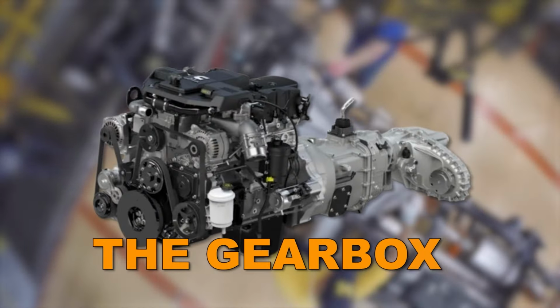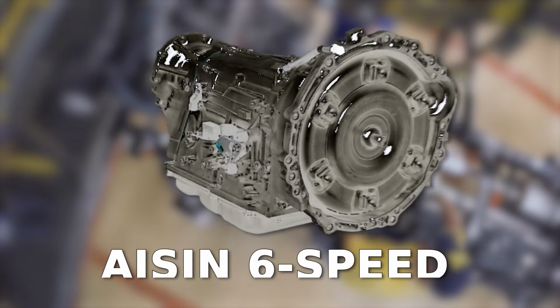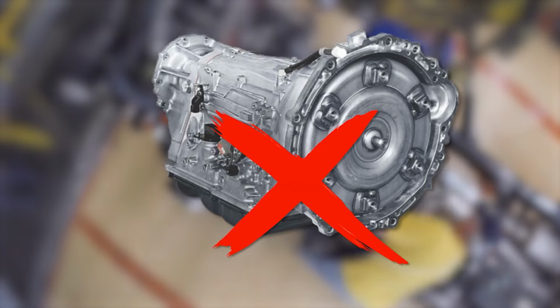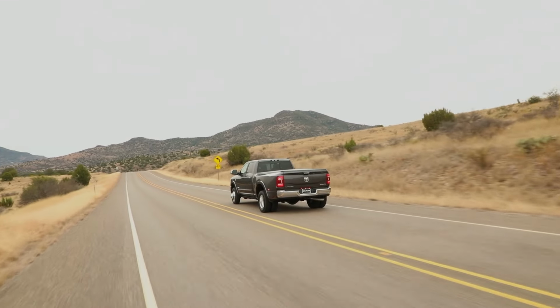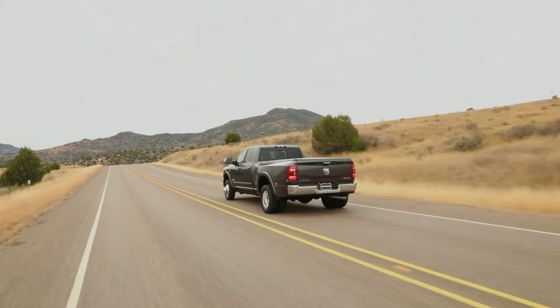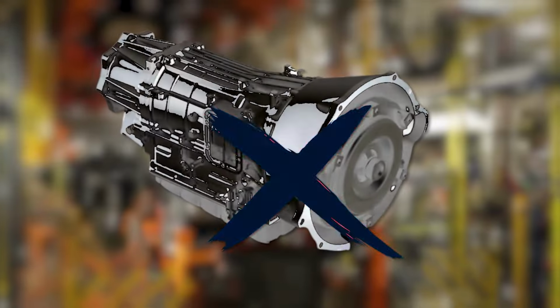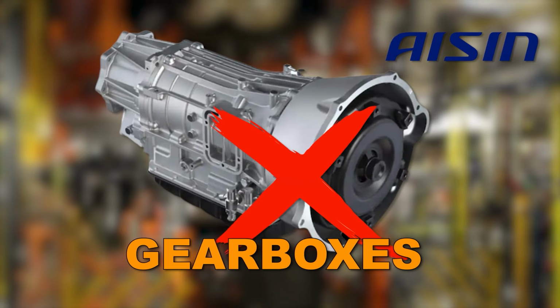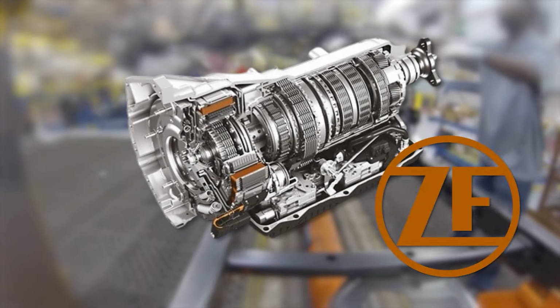In addition to the power and torque change, what will also change is the gearbox. You see, the gearbox that was paired to the diesel up until now was an Aisin 6-speed automatic gearbox, which was the topic of many complaints. The biggest issue owners had with it was the fact that the truck was not elastic enough and the power and torque delivery felt overstraining from time to time. In addition to that, Aisin doesn't have the greatest track record when it comes down to gearboxes. Sure, they aren't bad or anything, but they're still nowhere near as good as, say, ZF.